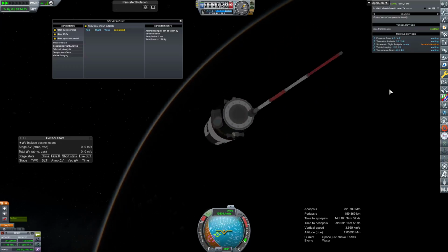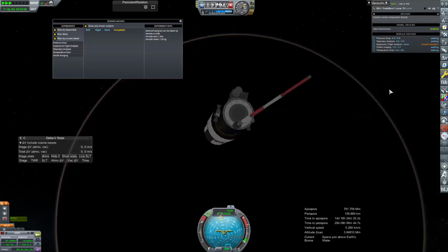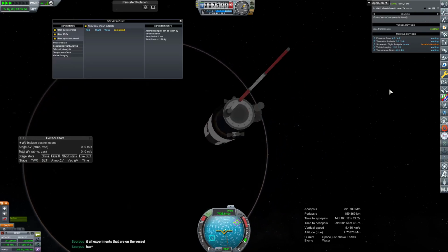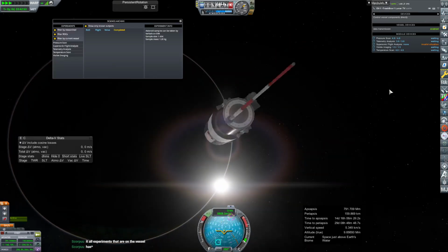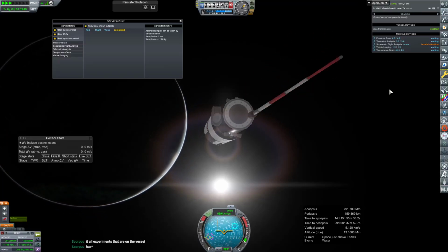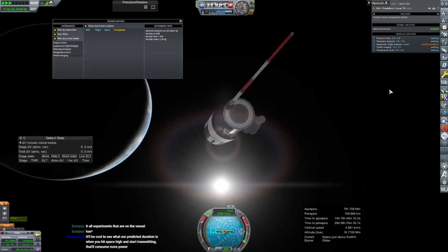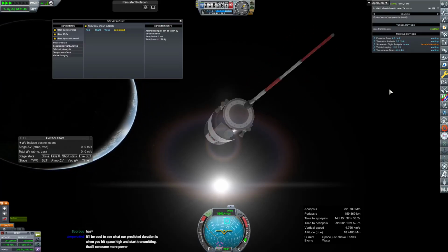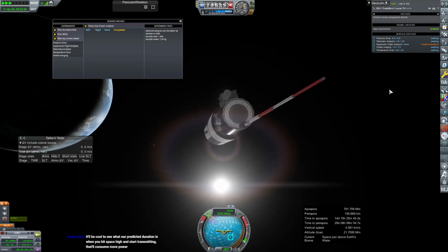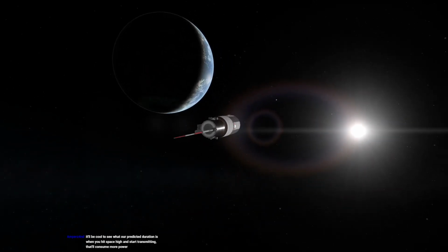Still waiting, waiting, waiting. And it's probably going to be waiting until we get out to space high. Oh, we're definitely going to wait until we hit space high. I'm eagerly anticipating all of this and also enjoying the view.